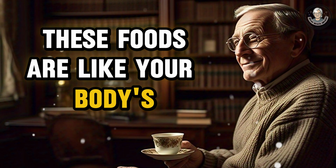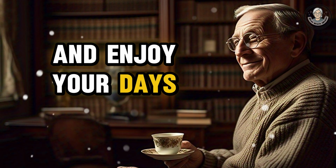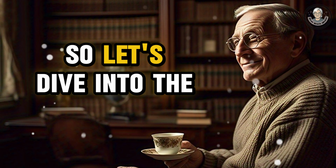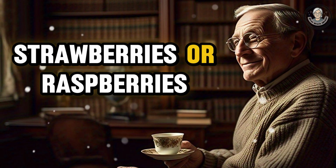These foods are like your body's best friends, helping you move more comfortably and enjoy your days. But there's more we can add to your plate to keep those joints feeling great. So let's dive into the third food, berries, like blueberries, strawberries, or raspberries.